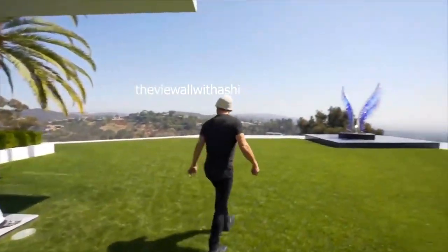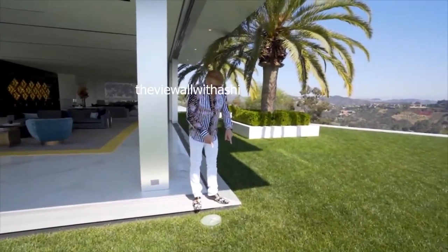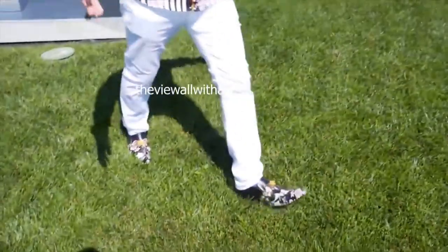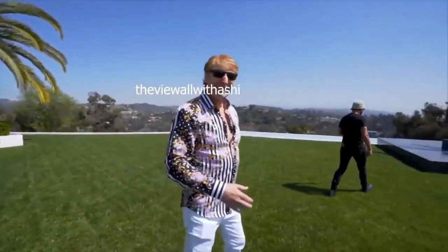So let me show you and talk to you. This is going to be a first. I never walk on grass. This is real grass, and I'm going to walk on it. Why, are you scared of grass? No, I don't want to get dirt into the beautiful white floors. Don't worry. There you go. How about that? Look, I'm on the grass, guys. This is a video full of firsts.